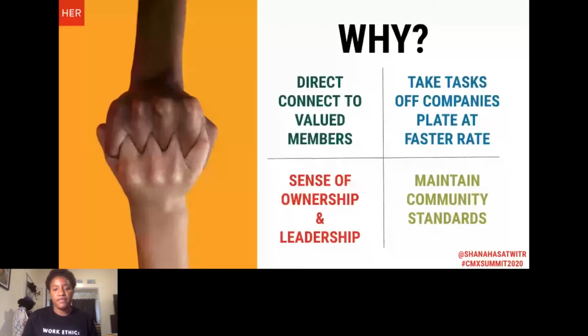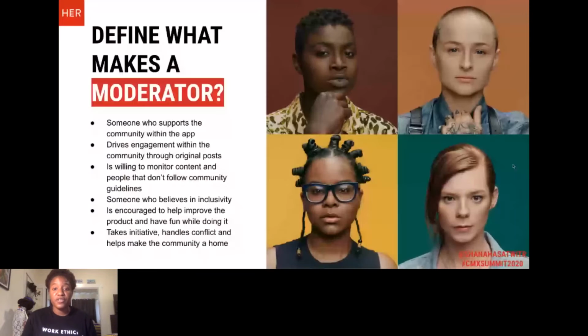So having this team of people who can give you honest feedback and information, just to help you maintain a pulse, is great to have. So now that you've established your why, you'll have to actually define what makes a moderator. This can be presented to both the internal team so that your coworkers understand the moderator's why, and then you can share it with people who are interested in becoming a moderator so that they can understand the mindset and what their goals are for becoming a moderator.